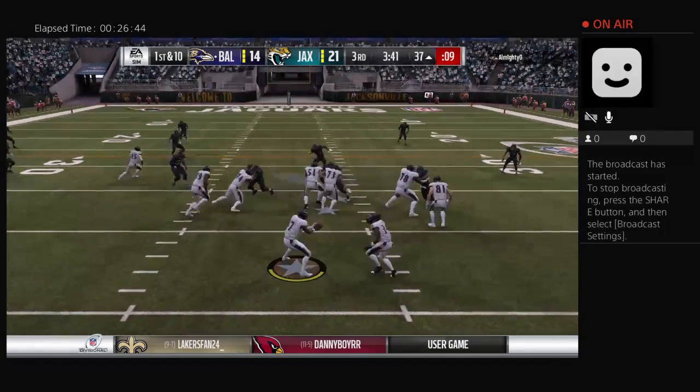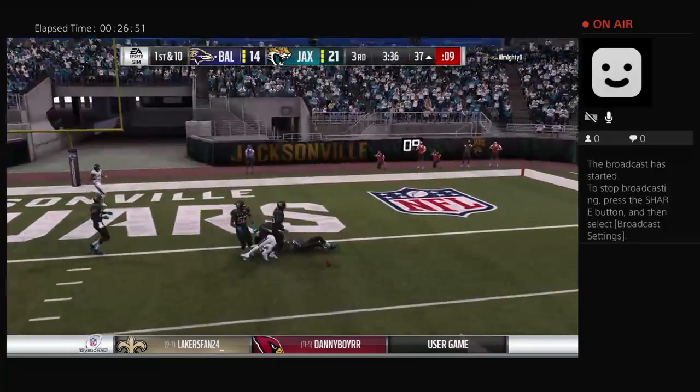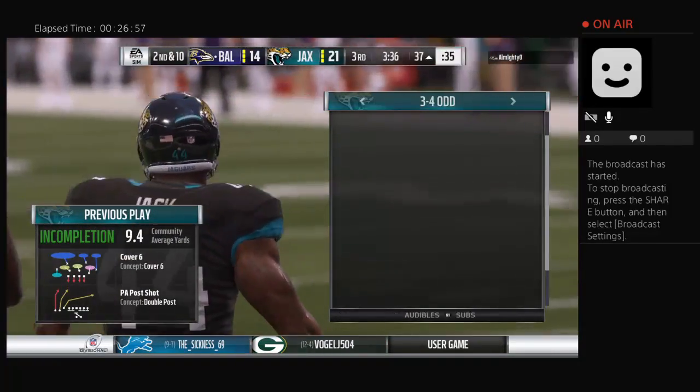3-19. Now a play fake here on 1st down. Steps away. Now he's going to throw deep back over the middle. And incomplete. A drop there in the middle third of the field. That'll bring up 2nd down.